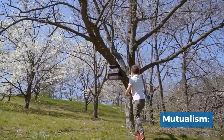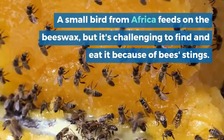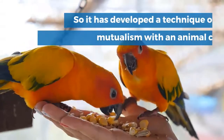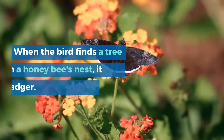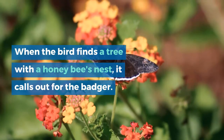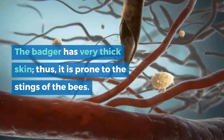Mutualism. A small bird from Africa feeds on the beeswax, but it's challenging to find and eat it because of bees' stings. So it has developed a technique of mutualism with an animal called badger. When the bird finds a tree with a honeybee's nest, it calls out for the badger. The badger has very thick skin, thus, it is not prone to the stings of the bees.